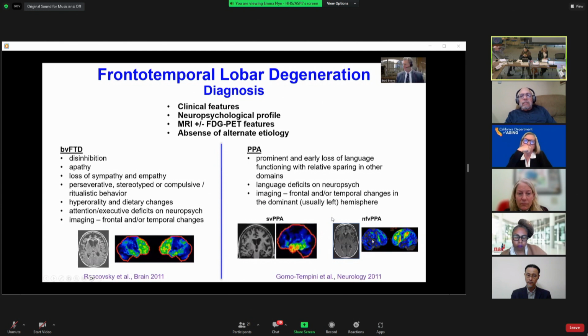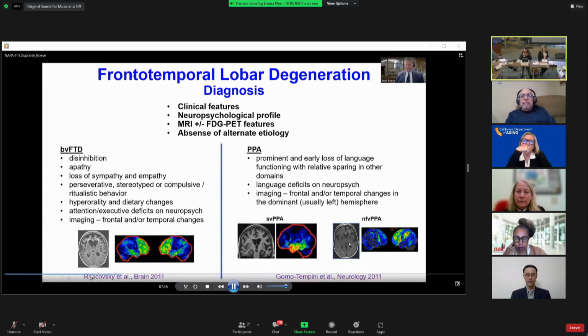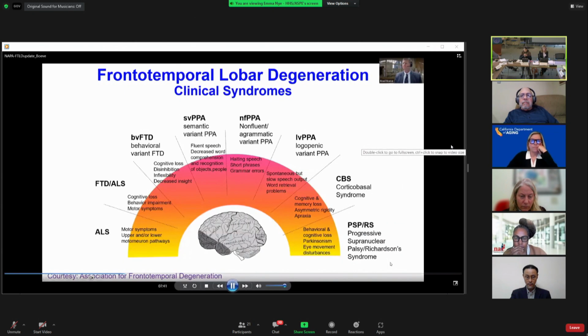Contrast that with the non-fluent variant of PPA. This is a disorder of speech and language production. And so the frontal opercular region is affected, and that can be seen on FDG PET. MRI scans, it can be pretty subtle. In this individual, you can see the perisylvian atrophy, but in a lot of individuals, the MRI looks more normal than not. So nuclear medicine studies can be helpful. But this is how a clinical diagnosis is typically made.